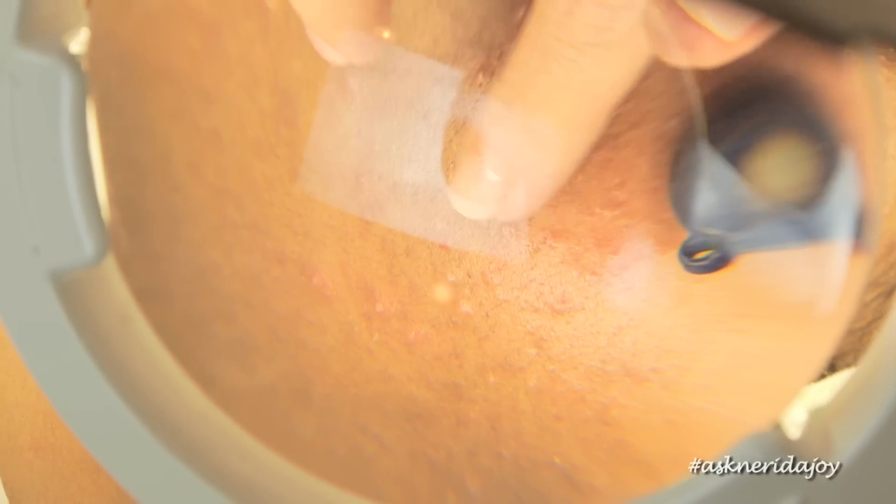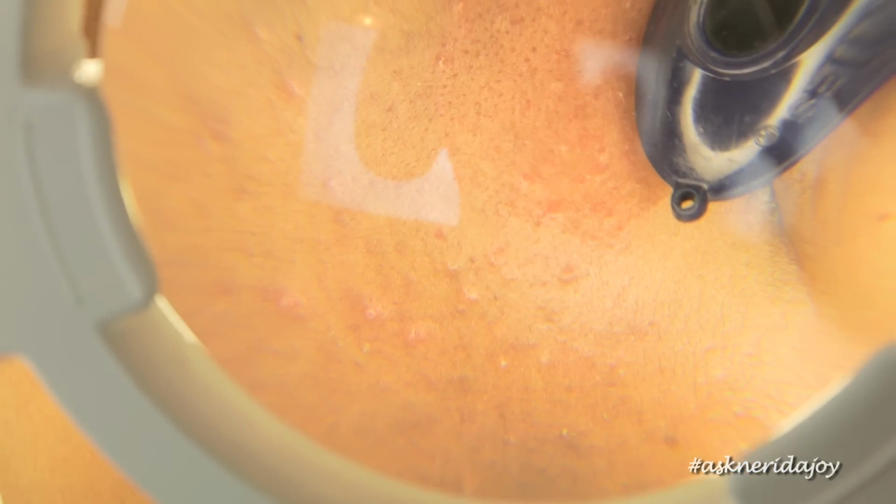Okay, so we're looking at the cheek here again, the same, still congestion, and the skin is a lot cleaner. It's brighter, the texture looks better, her skin on her nose feels a lot better, but she's still got a lot of activity, a lot of oil activity underneath there that we need to try and get under control.